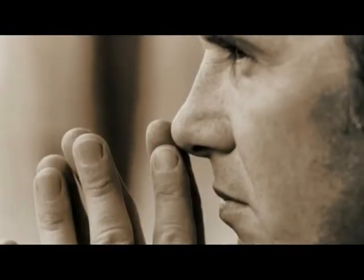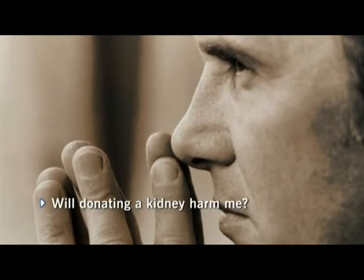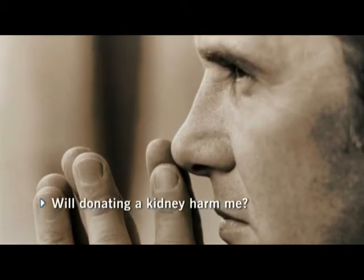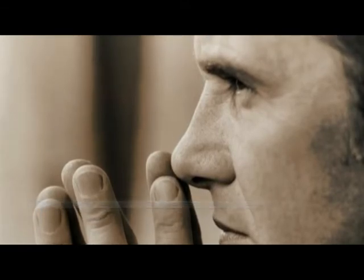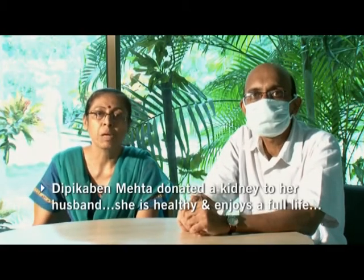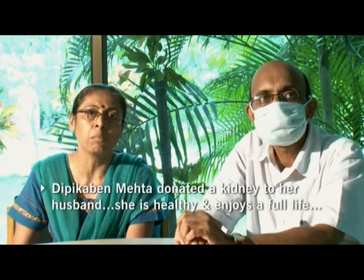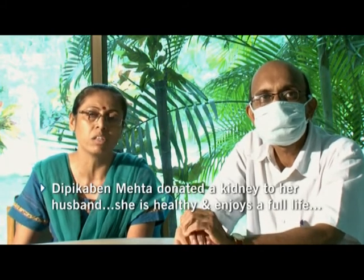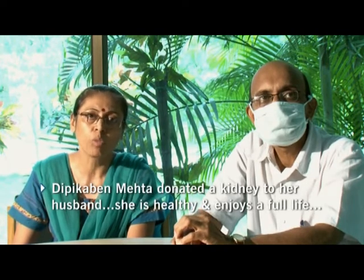One factor that worries every donor is whether he or she will be affected by donating a kidney. It is an established fact that a person who has donated a kidney can live a full life even with one kidney. Deepika Ben Mehta donated a kidney to her husband recently, and in her own words, she has gone back to living a full life, looking after the needs of her family, and is pleased with a worry-free life after all the problems they faced before the transplant.